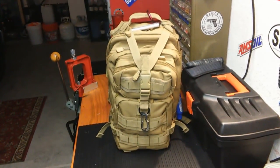Probably the most important part of your everyday carry gear, if you work outside of your home, is going to be your everyday carry bag. It's usually going to be a lightweight bag that can carry your gear, carry your lunch, whatever, as well as have some important survival gear in it. You might want to carry a first aid kit.